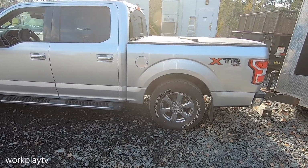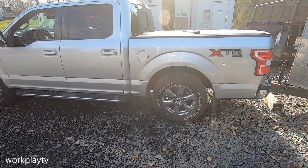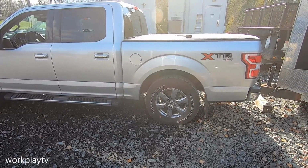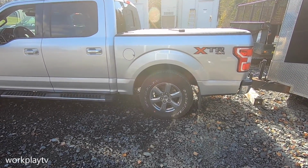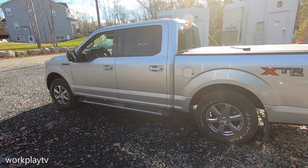So we're going to go on a mileage loop. We're going to hit some hills. We're going to check out how the truck does for handling, braking, all that sort of stuff. So you guys can get a good idea of the F150 versus the 1500 when it comes to towing.